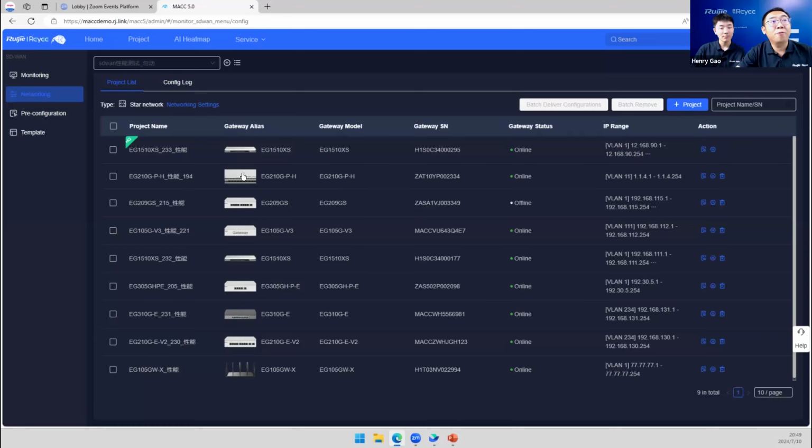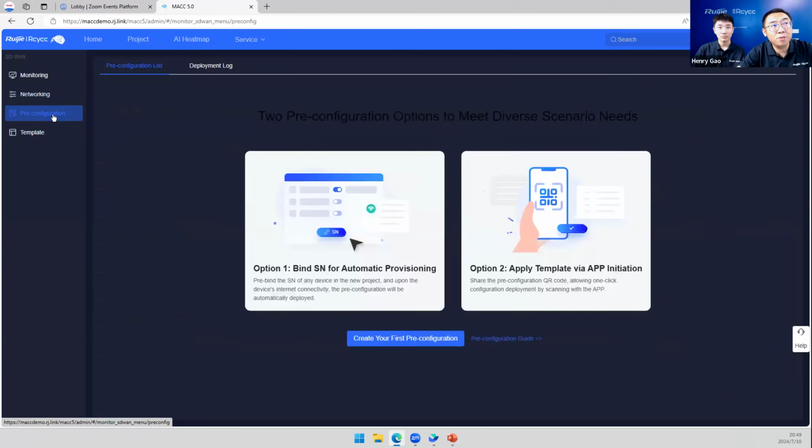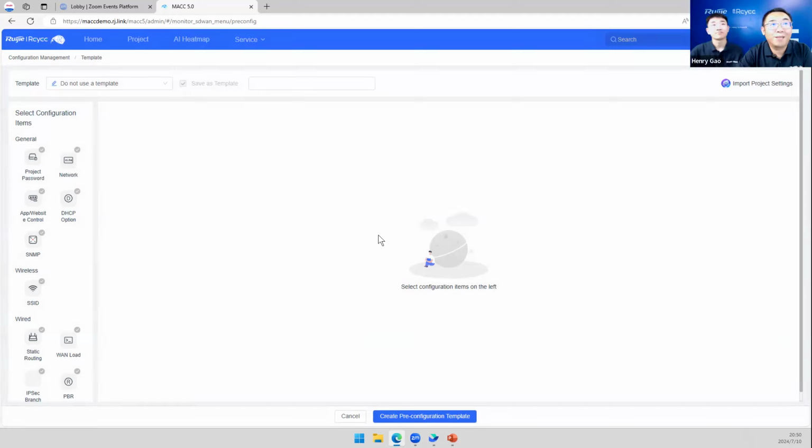Sure. Before that, you can see in our project, because we have 8 branches, all the device informations are here, right? The headquarters. And if you want to do the configurations, we provide 2 ways. The first one is called pre-config template, and the other one is a normal template. What's the difference? If you click a pre-config template here, for example, I will create one. Anyway, you can create a duplicate one.